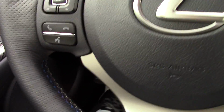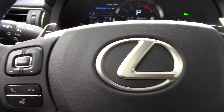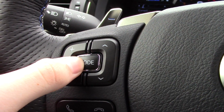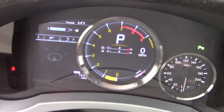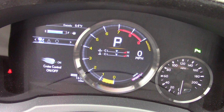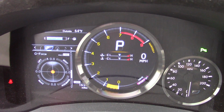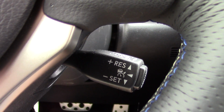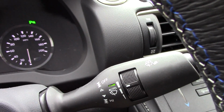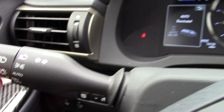All RCFs have electric power steering, which is fed through this blue and white stitched leather steering wheel. The mode button controls the multifunction display, which has various information for the driver, such as a G-force meter, a compass, your media, as well as information regarding your safety features. Our particular RCF has the optional dynamic radar cruise control system. Rain sensing wipers are included in the premium package. Blinker controls. You can gently push on the stalk to get 3 blinks for changing lanes.